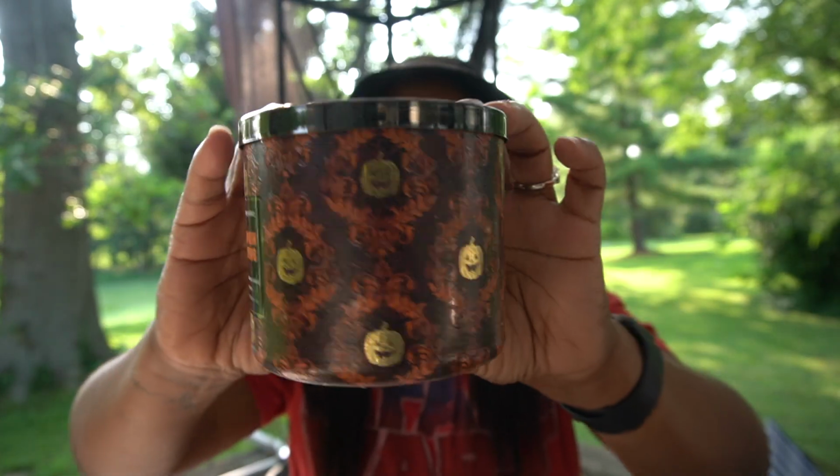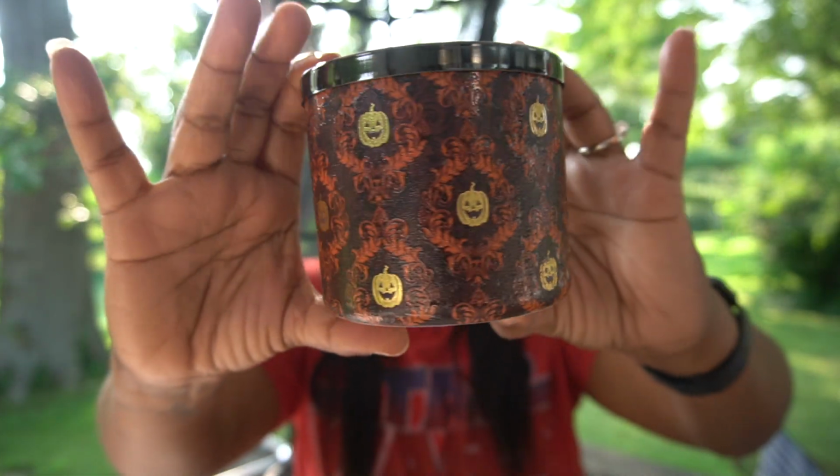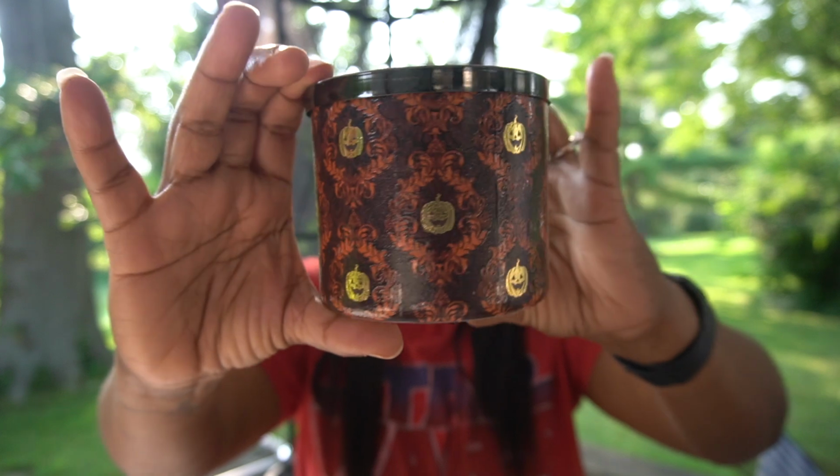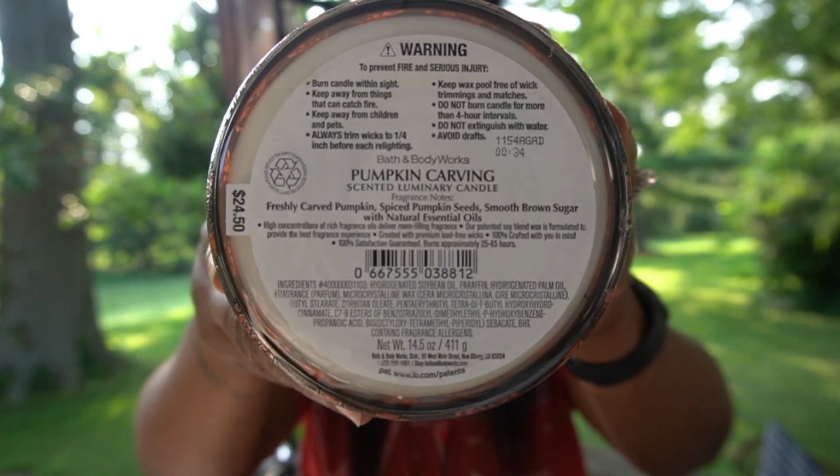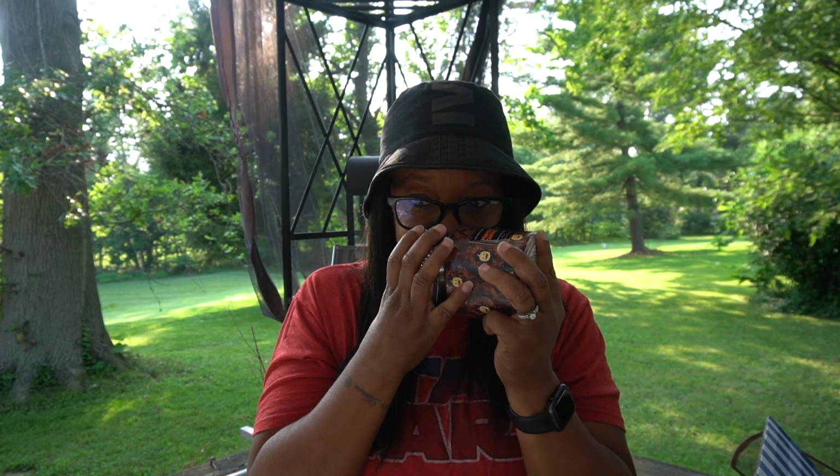Yay, pumpkin carving. Finally, the Halloween candles. Look at the packaging. It goes all the way around. The scent notes on the bottom. The scent notes are pumpkin, spice pumpkin, and brown sugar. This is good. Most definitely smell the cinnamon and the pumpkin.